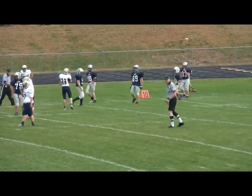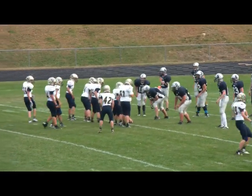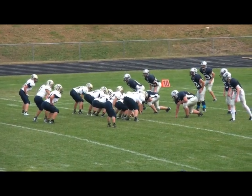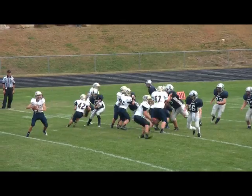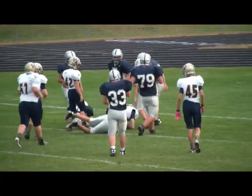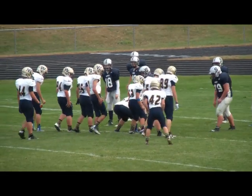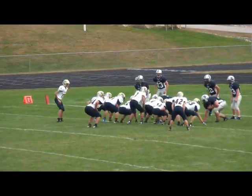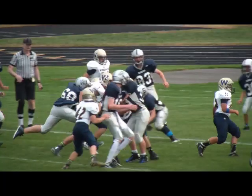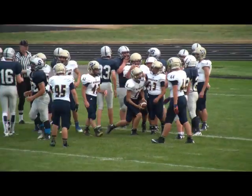Pass on the play, complete. Okay, it's a third and one. Ball still at the 20. Pass on the play, complete. It's number 89. Okay, first and goal from the 4. Touchdown, Windham. McGuire on the carry.